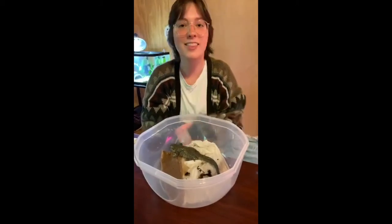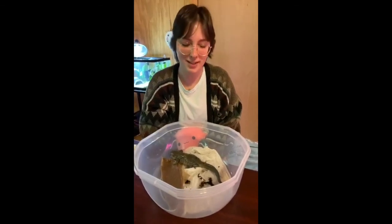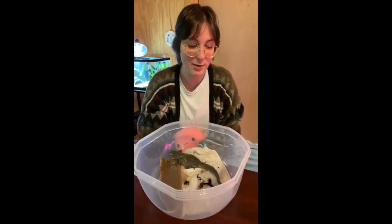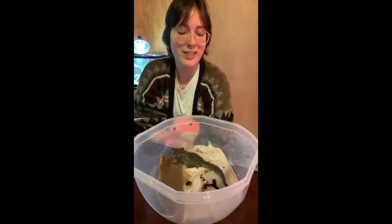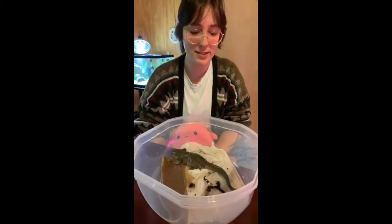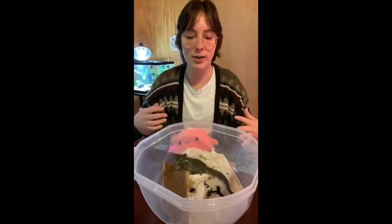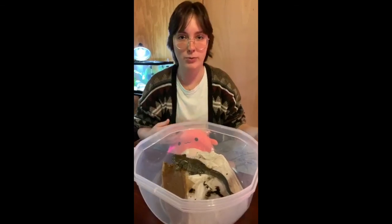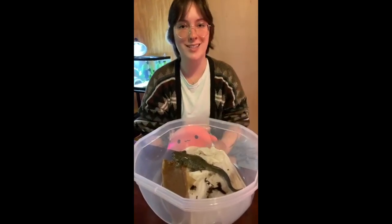I've noticed that you haven't touched him. Why are you not touching him? So salamanders and any amphibian in the wild really should not be touched by humans, because not only can he breathe through his lungs, or if he had gills as a baby, he could breathe through gills, but he can also breathe through his skin.